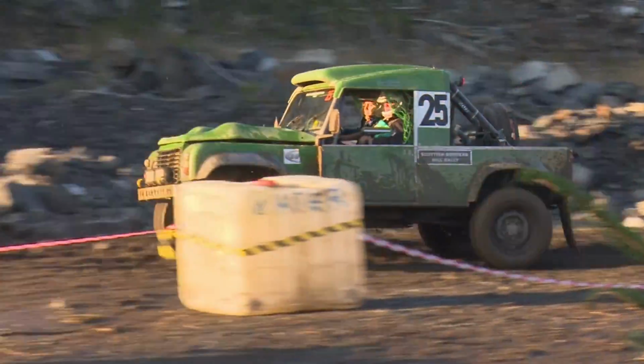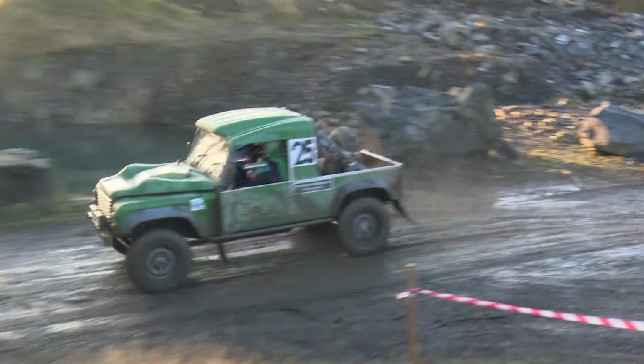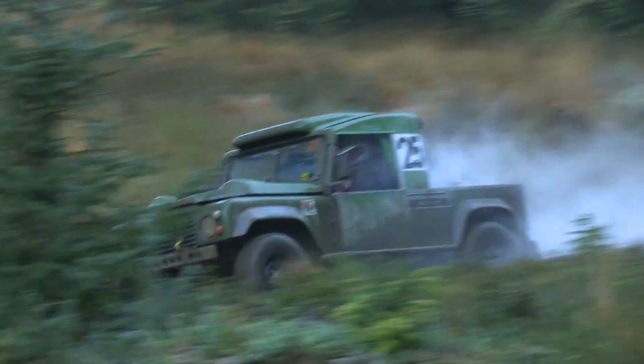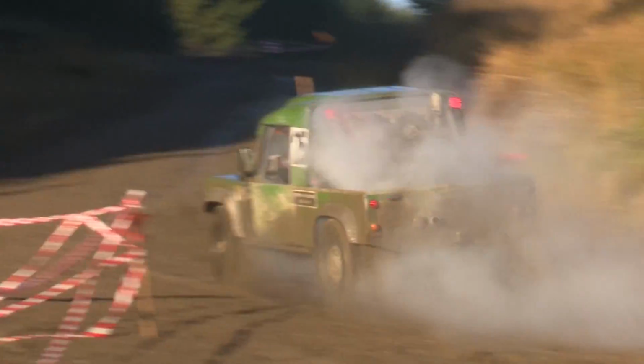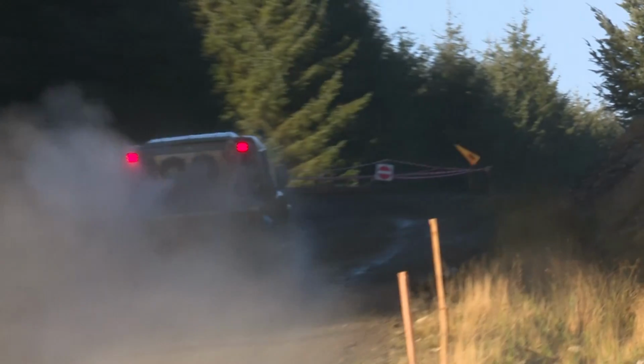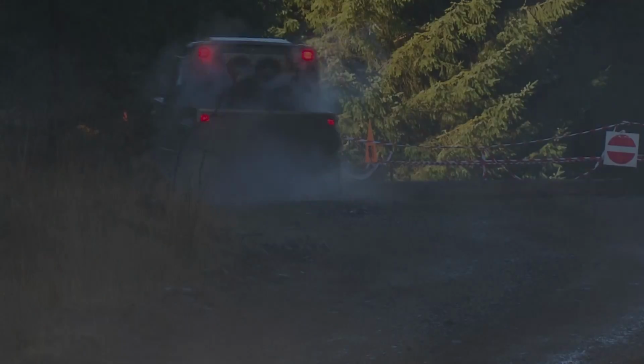Yeah, completely standard engine. Most of it's pretty standard. Standard gearbox, standard diffs. Does that make it reliable? Yeah, most of it's Land Rover parts, so if you get the weight out of it, it's easy to fix and it's all fairly off-the-shelf components, which makes it a lot easier as well.